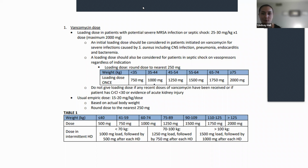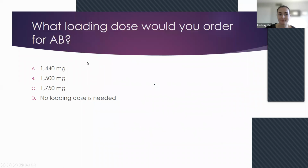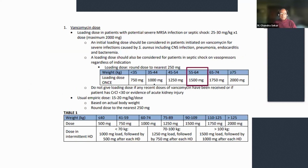And I'll pull up our policy. I got one response here. One second. Yes, so 1,500 milligrams. So this patient is pretty cut and dry. We're treating pneumonia. She's relatively young. Weight falls within that category. So she's someone that I would follow the policy for. It's not common that we go off of policy, but I just wanted you to be aware of that. Very good. Yes, so as you can see, she falls within that category, so she would get 1,500 milligrams.